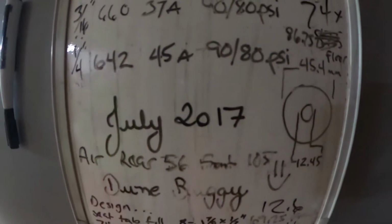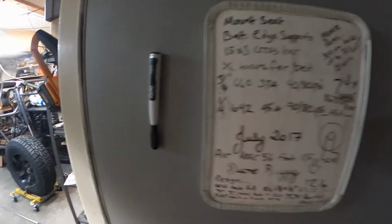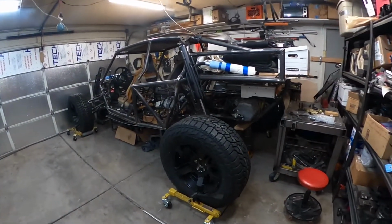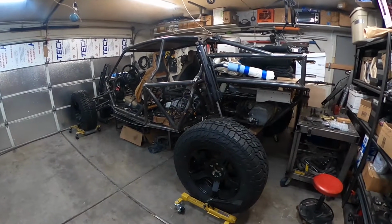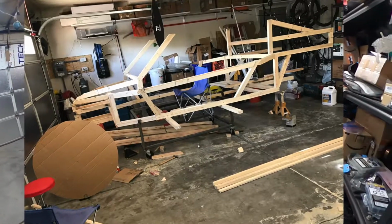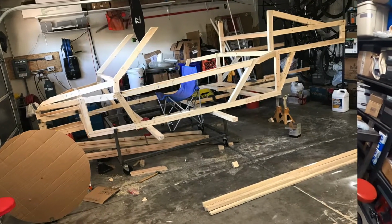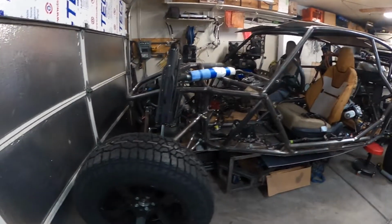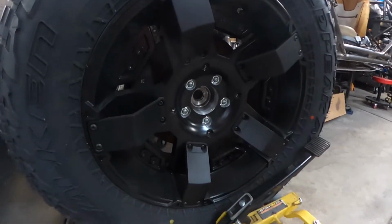July 2017 when it all began. All the R&D, sketch drawings on napkins, and the wood frame, don't forget that. That's how I got the basic shape. This is where it's at right now.